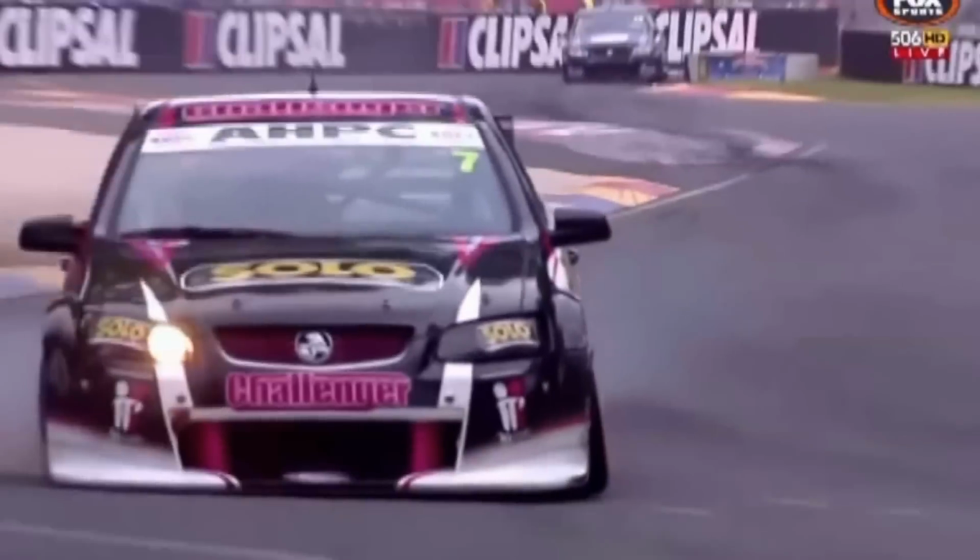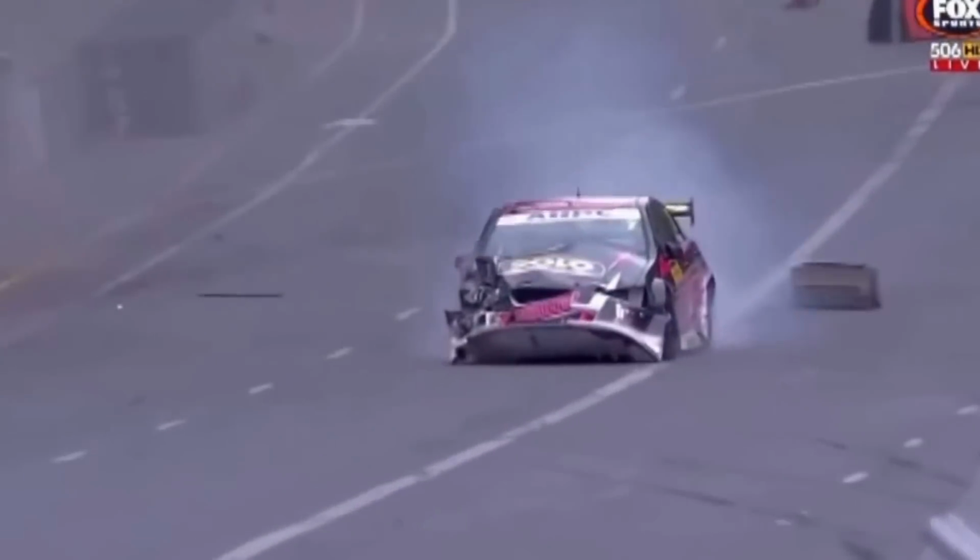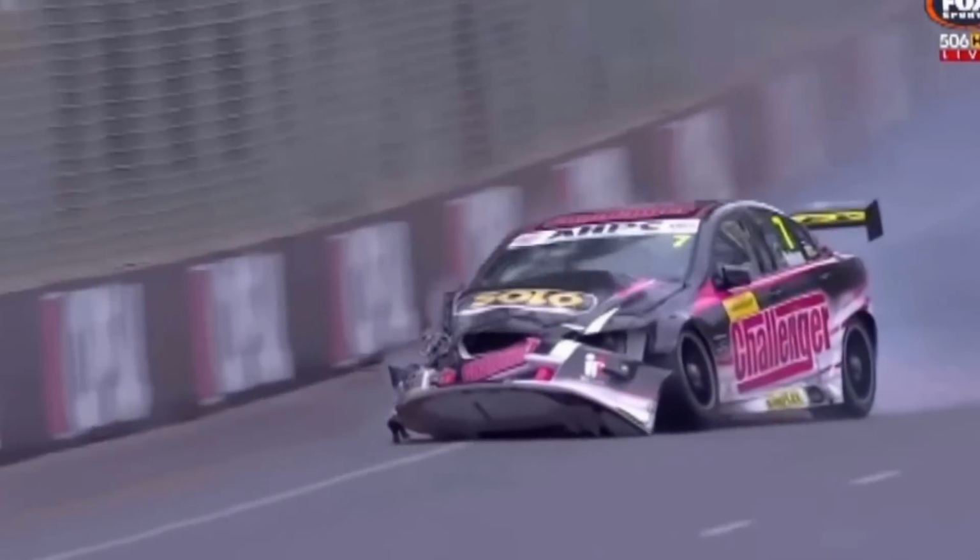Oh, that is a massive hit. Oh, I felt that. You can proceed, Nick. We can't proceed on to the circuit. Something close to it. Oh, no. Absolutely no doubt he's turned through turn 1, but he's okay. Massive impact with the wall at a very sharp angle.